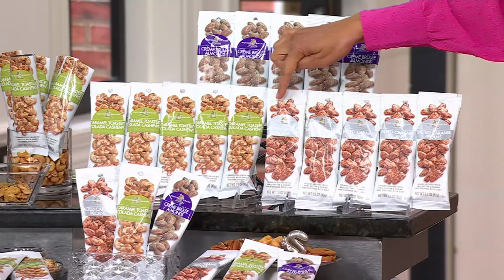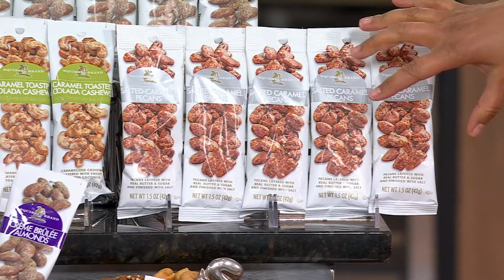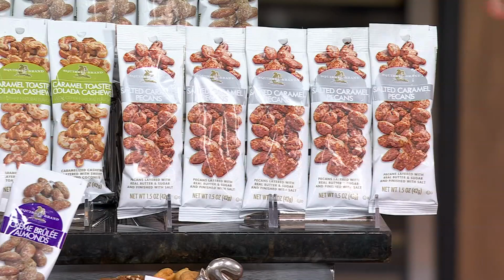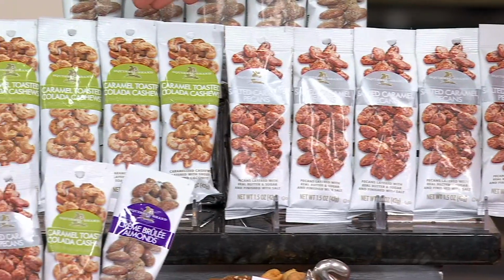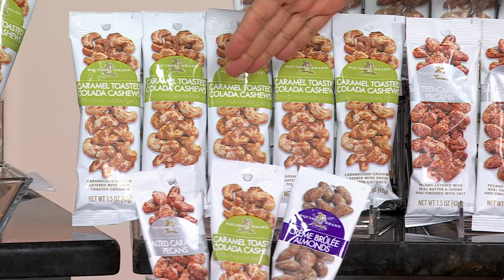You can get all 15 in the salted caramel pecans. Again, we love these salted caramel pecans, but we've never seen them in the let's grab, put them in the briefcase, let's grab, put them in the backpack, let's grab, put it in the drawer. I've got food in my drawer at work all the time. Put them in your drawer. Or all 15 in the caramel toasted colada cashews. You've definitely seen those in cans.